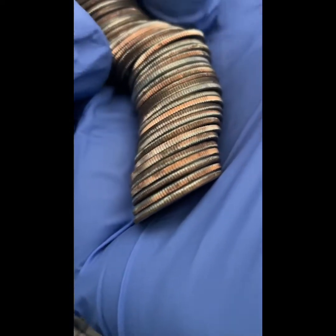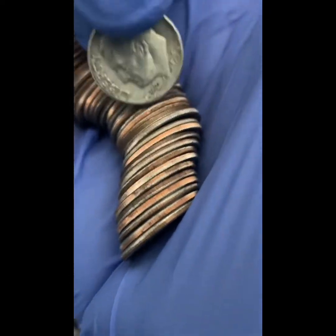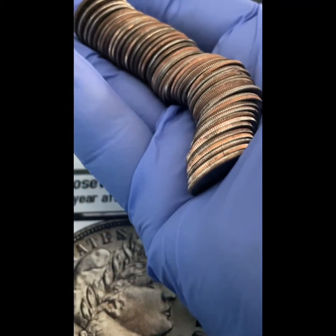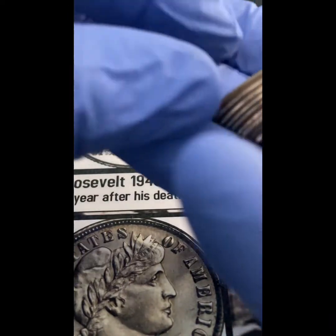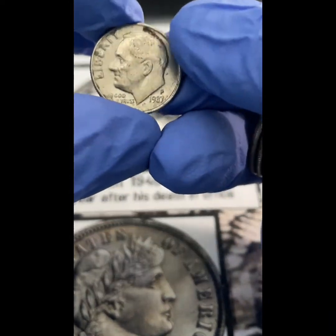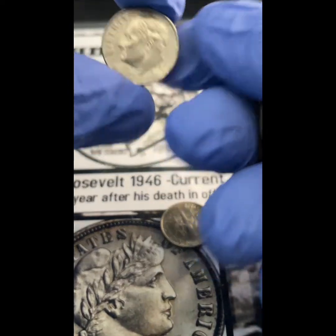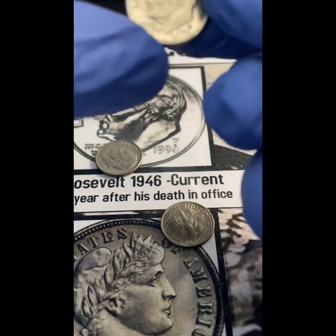All right, so I will go ahead and pull this out. See, that is your silver coin. So I'll put that off to the side. And we will go ahead and get started. Remember, we are looking for 1982 with no mint marks.